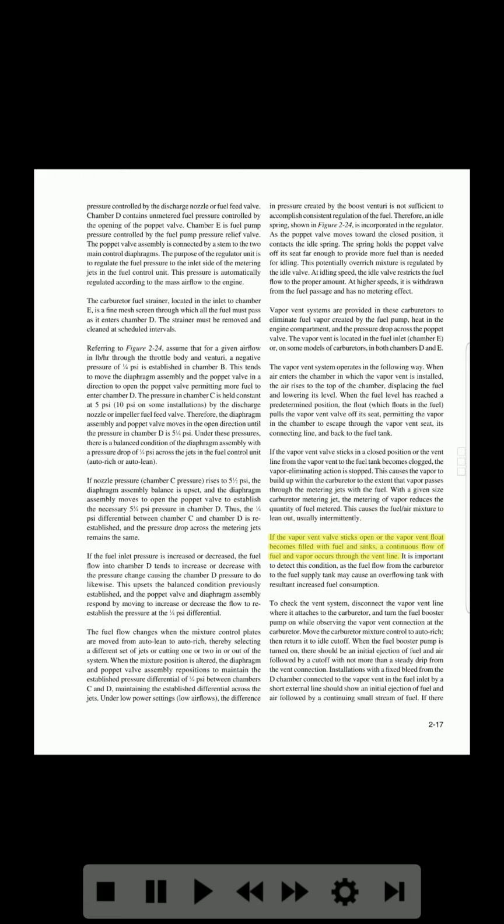If the vapor vent valve sticks open, or the vapor vent float becomes filled with fuel and sinks, a continuous flow of fuel and vapor occurs through the vent line. It is important to detect this condition, as the fuel flow from the carburetor to the fuel supply tank may cause an overflowing tank with resultant increased fuel consumption.